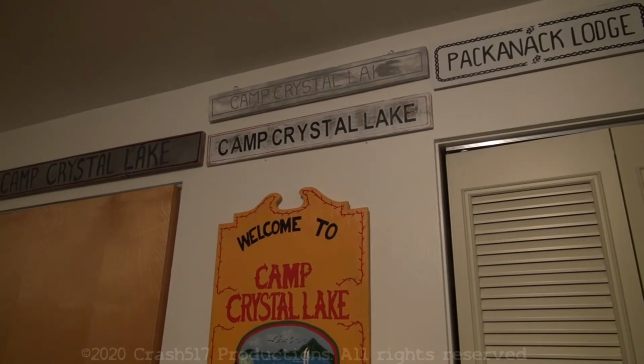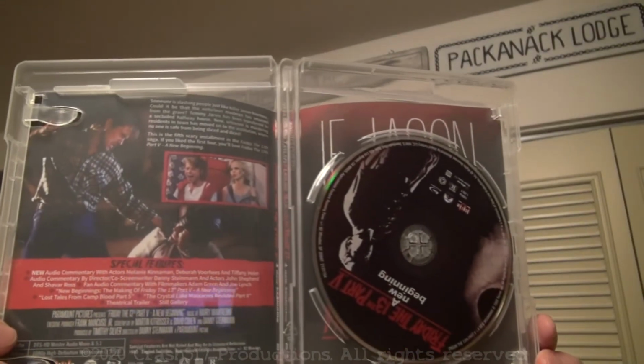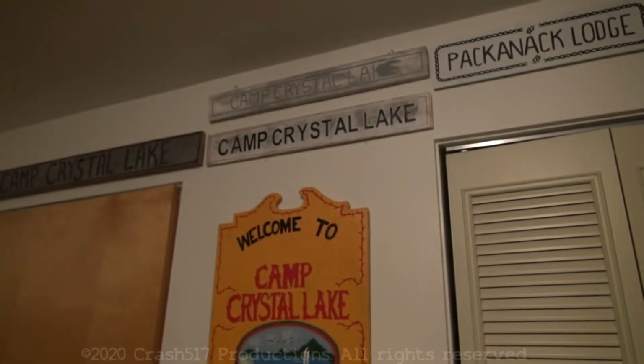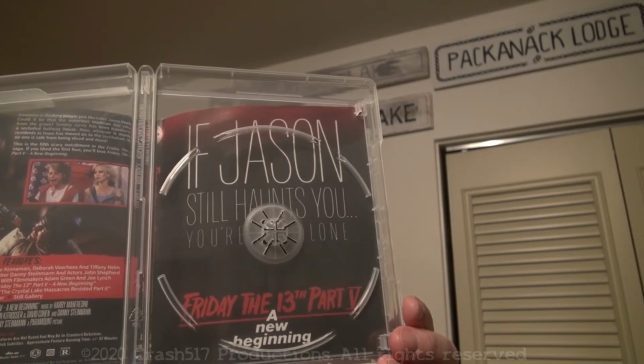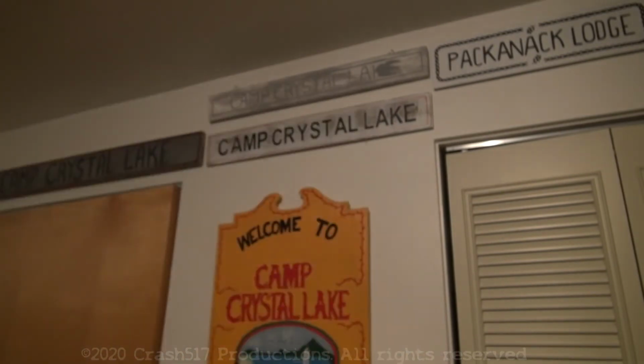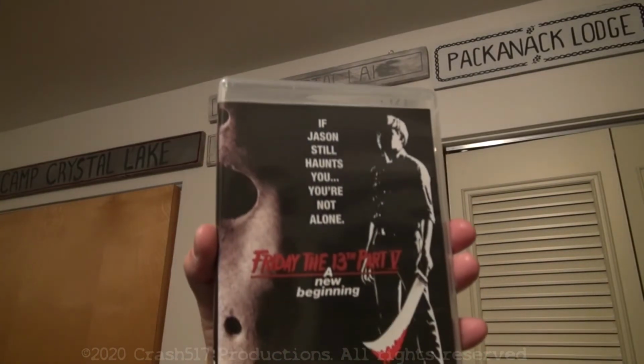New Beginnings: The Making of Friday the 13th Part 5, A New Beginning. Lost Tales from Camp Blood, Part 5. The Crystal Lake Massacres Revisited, Part 2. Theatrical Trailer, Still Gallery. This one up here. Just one disc. I don't like the artwork on the inside as much as what's already showing on the outside of the case. I like that artwork a lot more.